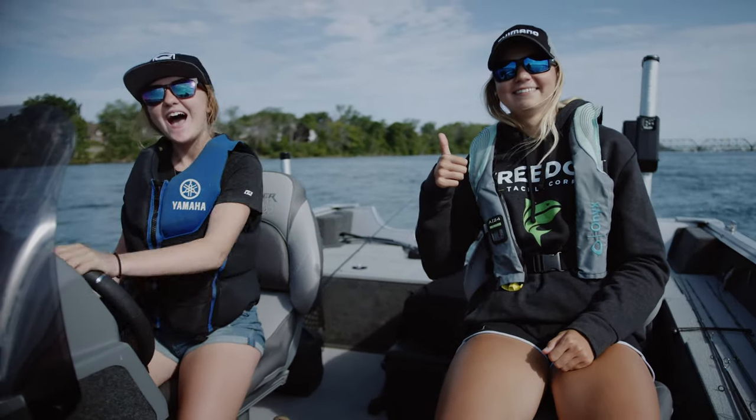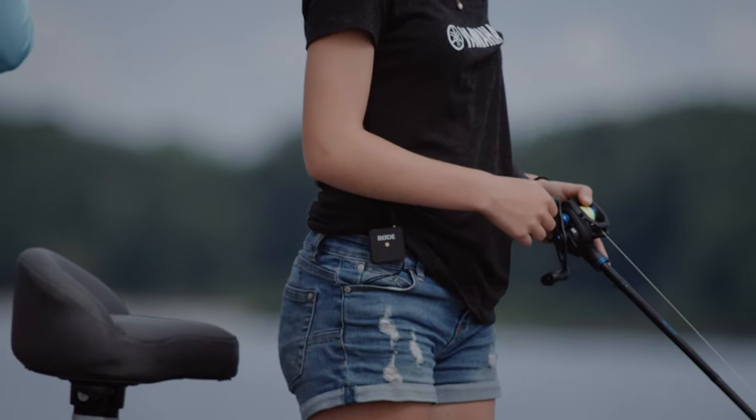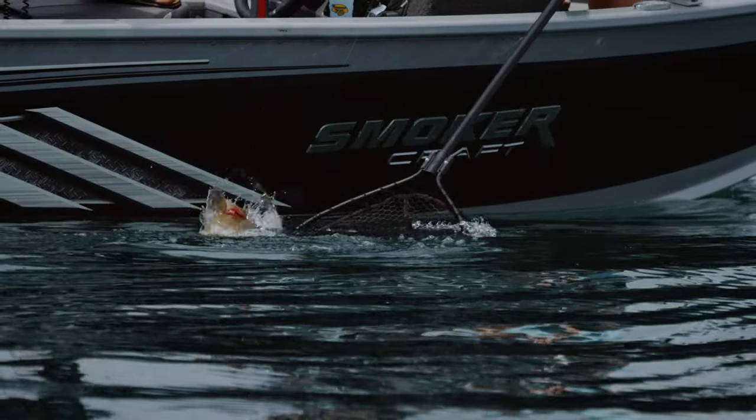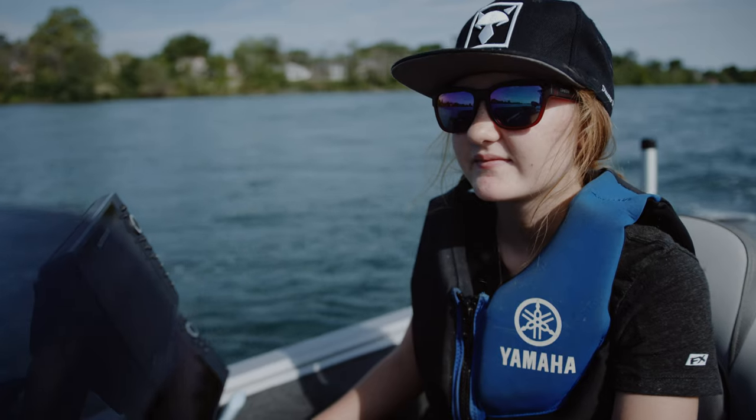You may know her as the one, the only Ladybass. Today I brought with me Isabella. We are going out. Today is supposed to be scorching hot weather, and we are going to try and scrape together a 5-fish limit. Now let's get going. Ready to go, Isabella? Let's go.